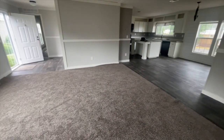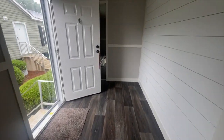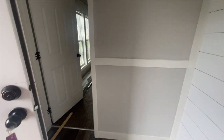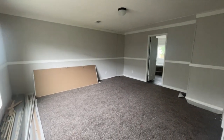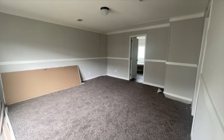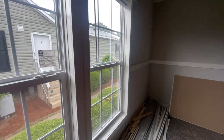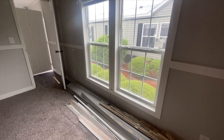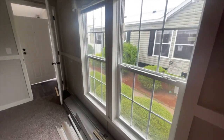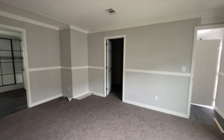Okay, now, remember when we came in, that great entry? Behind the front door is the master. So it's on the other side of the entry, okay? Here's your master right here. Huge, huge master. Loving all the space in here. Really nice. You've got two windows right here. Really nice. Can you see the rain coming down? Yep, that's what I was out there in, you guys.